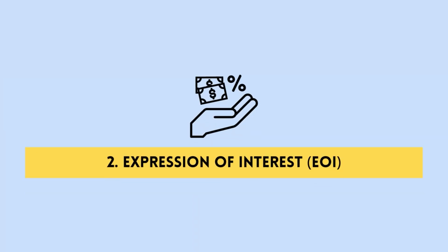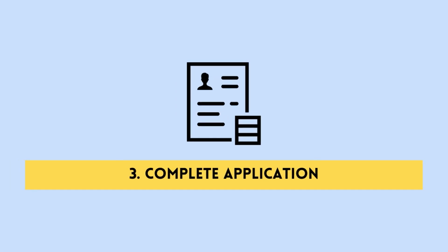Now the second step is you dipping your toes in the water. This is the expression of interest, or EOI. This is simply you telling one of the provinces you're interested in, hey, I want to come there, build a business or start a business, buy out a business, and I'm interested in living there. This process is really fast and quite straightforward. It's essentially a form that you fill out with a business summary so that the province can assess if it aligns with their objectives.